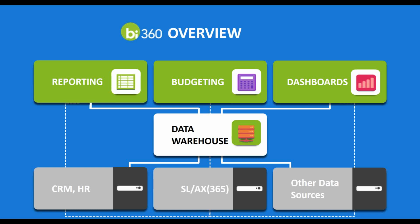I mean, quite frankly, Excel is so powerful, you can design any kind of report, any kind of budget. That will still be there for report design. So there'll be a little add-in to download, the BI 360 Excel add-in. Okay.